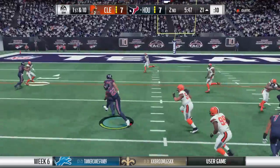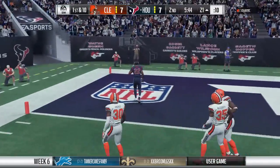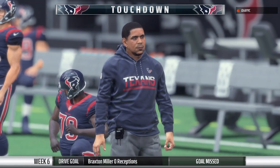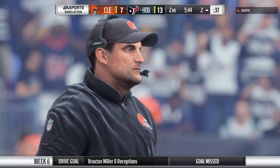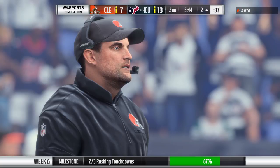They go counter with Howard. He's to the 10. And he's in. Touchdown, Houston. Jordan Howard with 2 touchdowns on the season, both in this game. And the Texans have taken the lead.